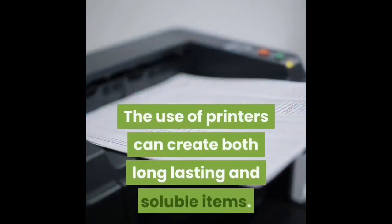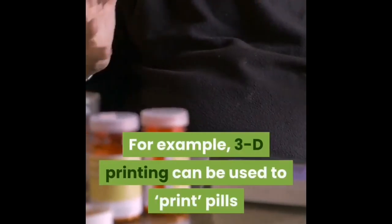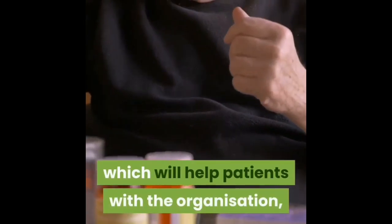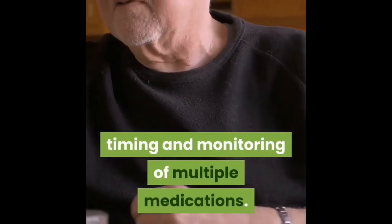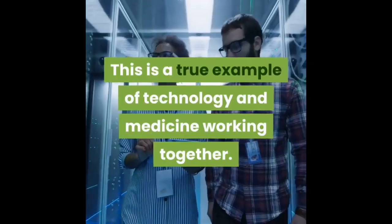The use of printers can create both long-lasting and soluble items. For example, 3D printing can be used to print pills that contain multiple drugs, which will help patients with the organization, timing and monitoring of multiple medications. This is a true example of technology and medicine working together.